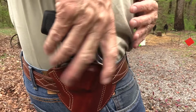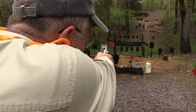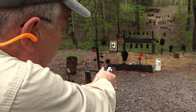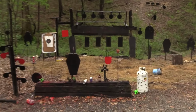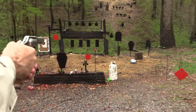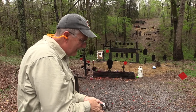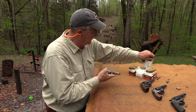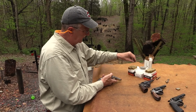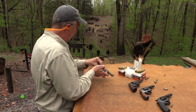So you just reach back, pull that thing out. Boom. Yeah, that's a hot round. Got me a cowboy. I forgot, a little bit different point of impact, I think. 357 Magnum, keep those separate. Put my specials in. I might even hunt a little more.